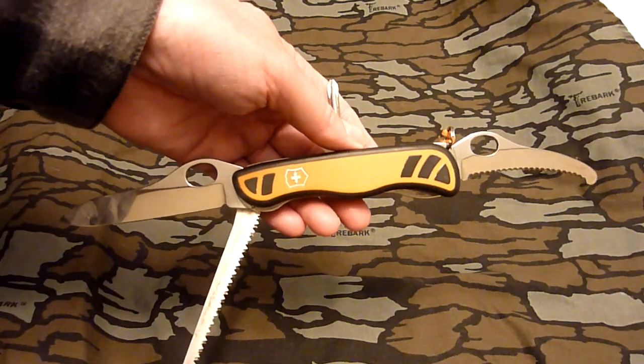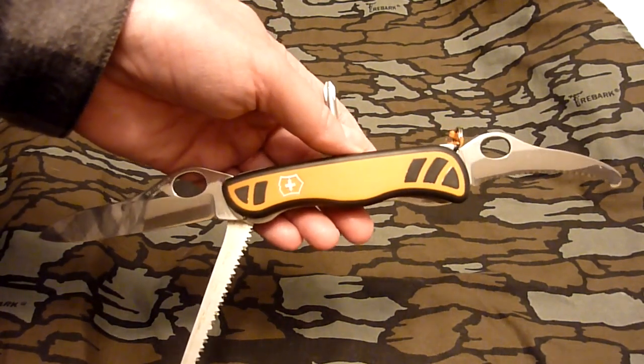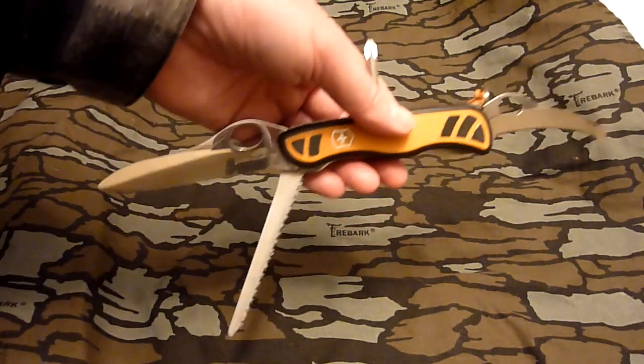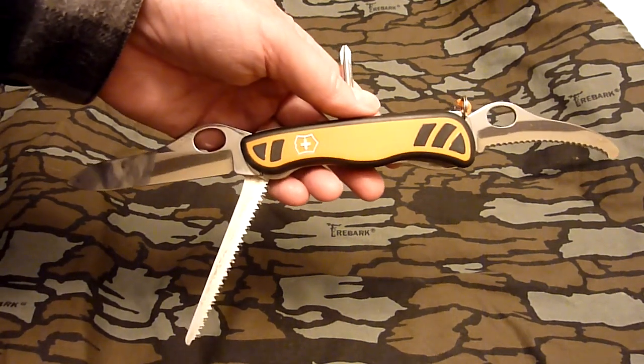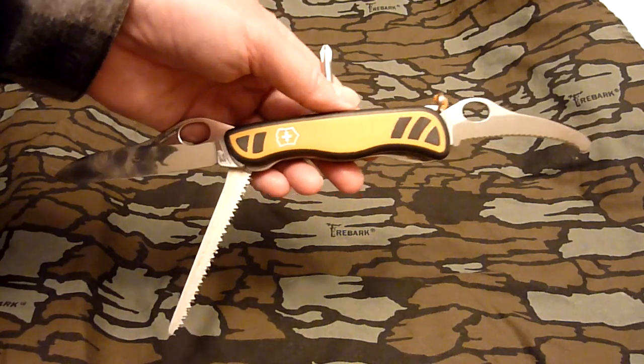It's made just for its gutting blade, which I don't really need, but it's nice to have it. It has a larger saw than the Walker, and I could EDC it on my belt. And if I wasn't a hunter, I'd take the Walker every time.